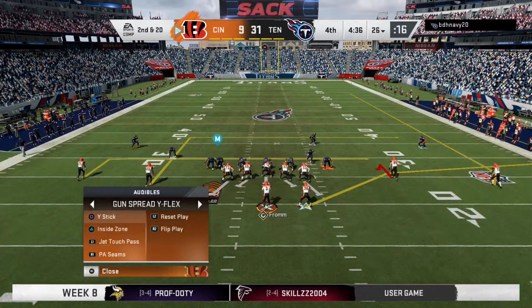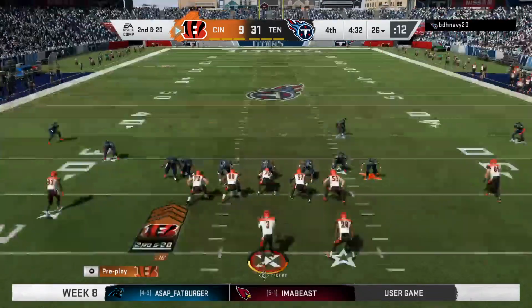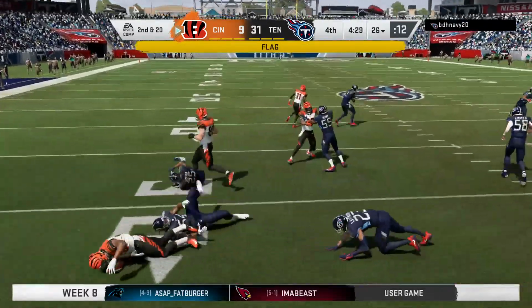You better breathe. I'm letting you know right now, you better. Topper. 5. Out of the shotgun, they run with Mixon.